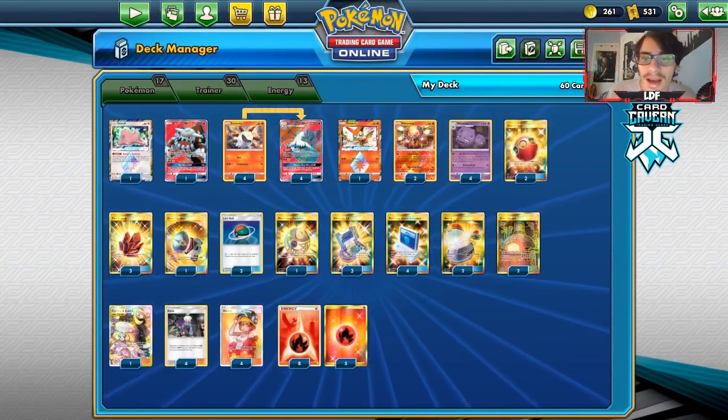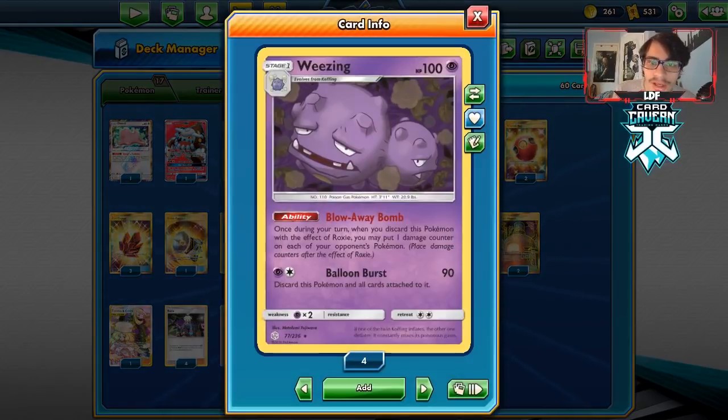Cool. Anyways, Weezing and Roxie, putting 1 damage counter on each of your opponent's Pokemon when you discard the Roxie. So if we Roxie for 2 Weezings and then we draw 6 cards, we get to put 20 damage on the entire board. So we can go 20 on each Pokemon, which is pretty insane. If your opponent has a full field, we can just put a lot of damage on him.